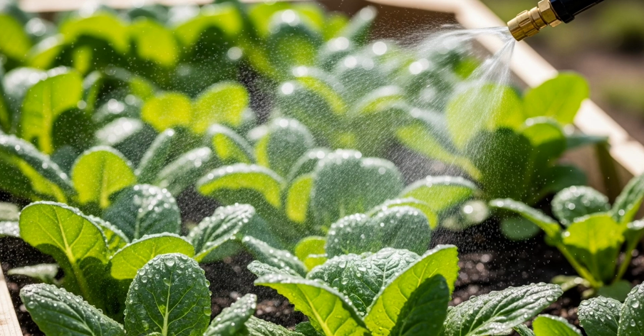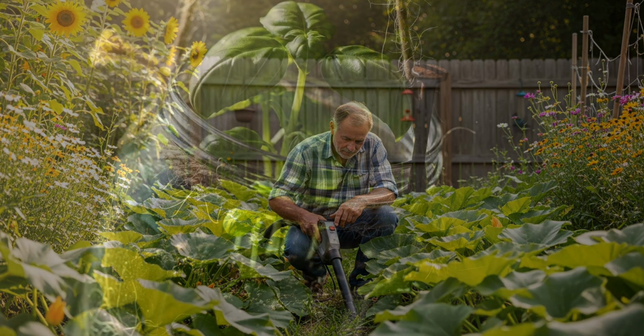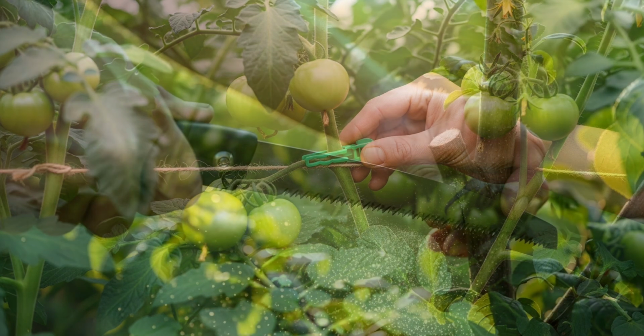Now, in his compact yard, vining crops float like green chandeliers. Indeterminate tomatoes stretch skyward, dancing with pole beans in a slow waltz. Cucumber tendrils find their way without crowding their neighbors, each clipped neatly along the twine. A few melons dangle in soft hammocks like sleepy fruit cradles, swaying gently whenever the wind speaks. The magic isn't just in space saving, it's in strength.